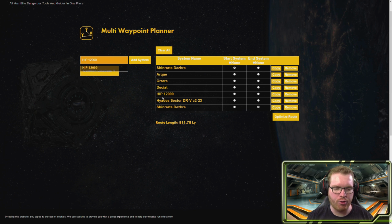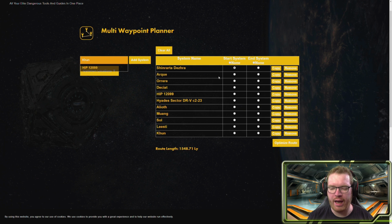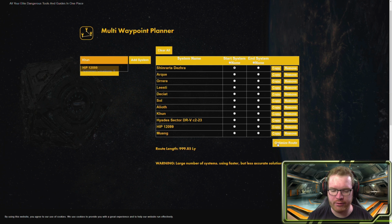I have a lot of systems in here. We can try to add a few more. Okay, so I added a ton of systems, and if I optimize this route now, you can see you will get a warning saying there's a large number of systems. So now it's basically switching over because the first algorithm I used for a really low number of systems is very slow, but it gives you the best result every time.